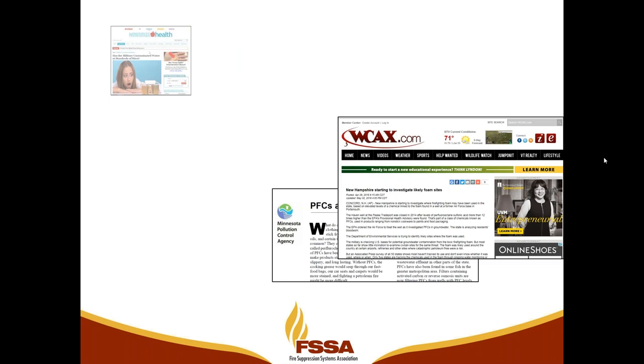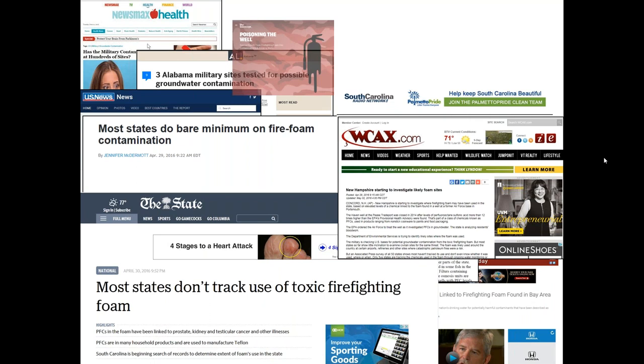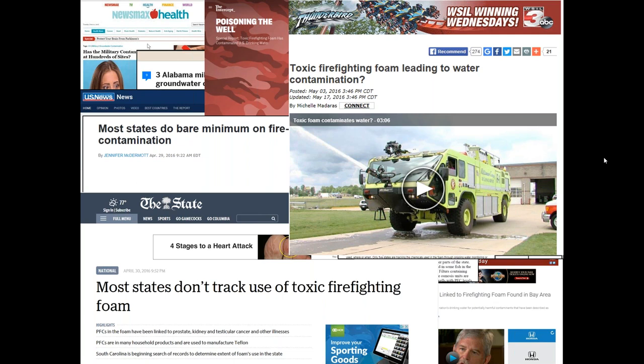This slide just shows some of the different articles that have been appearing in different trade journals and in newspapers, but they're all centered on the fact that we have this firefighting foam that has seeped into our aquifer and is causing problems with our drinking water. And next slide.